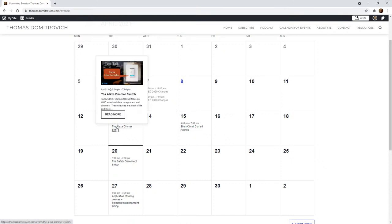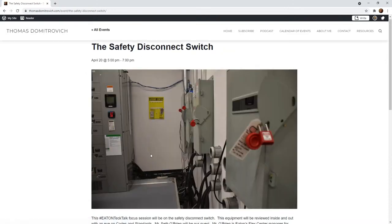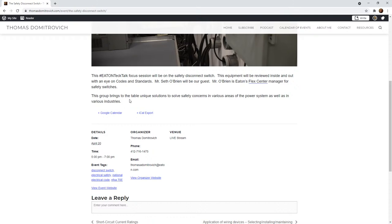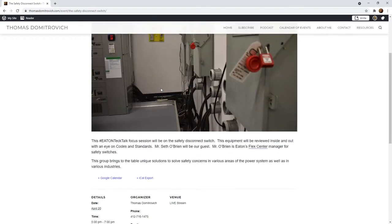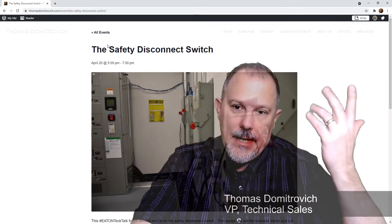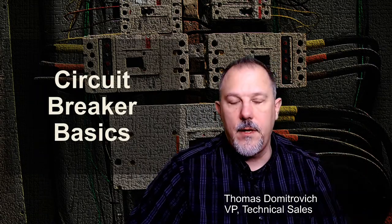But you can click on these, like the safety disconnect switch, and I'll put any links and whatnot in here. You can add it to your calendar. So I've got to fill all of this out. So in any case, that's a resource for you, and hopefully you will enjoy that.